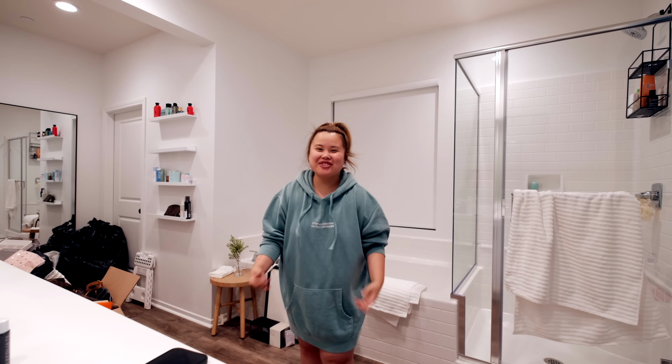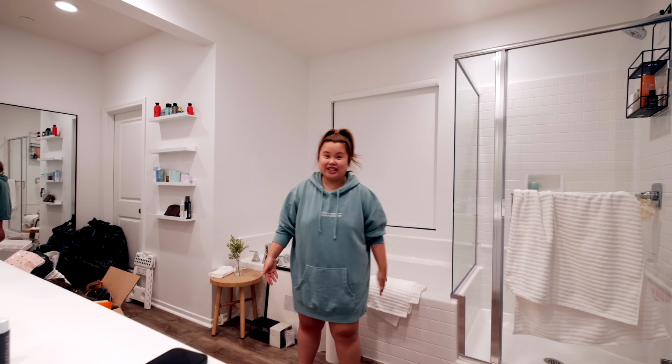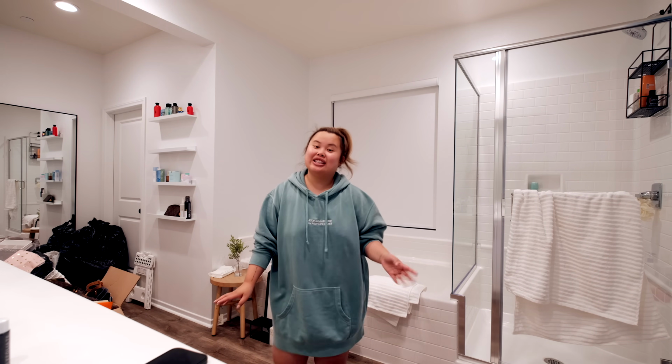We are in my bathroom. I am wearing my new merch. Look how cute it is. This is an extra large. The extra large hoodie is like a dress on me, just to give you guys an idea.